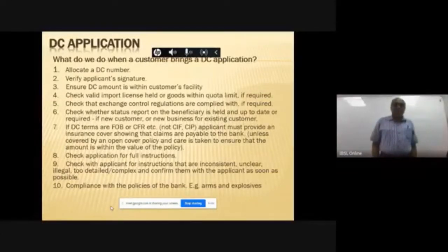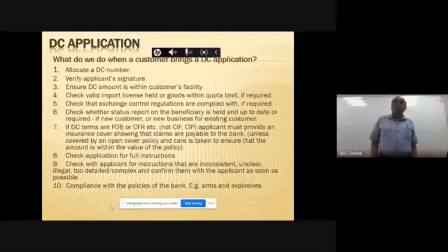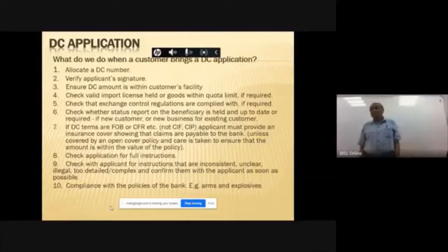Then check whether status report on the beneficiary is held and up to date, or required if new customer or new business for existing customer, right? Once you get the status reports, please ensure that you are getting the updates on a regular basis. Regular basis can be at least once a year you have to get it.